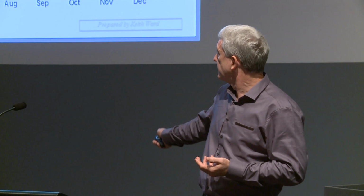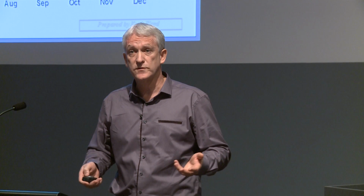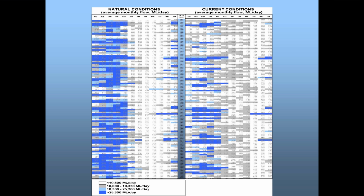Otherwise, the timing of our floods that still occur is still largely spring-based, so it's a good thing. This hydrogram is the natural flooding. Every line is a year. This is the current. Basically, the blue is representing a fairly good flood in that particular month, and you can see just from the spots that we've had a fairly vast change. Of significance is some of these gaps of years between a really good flood.